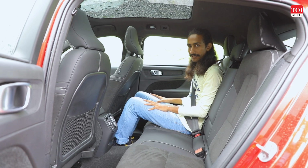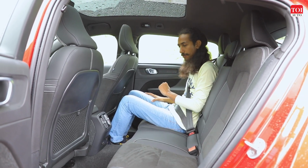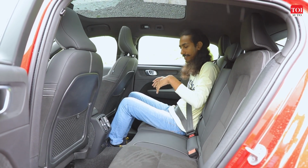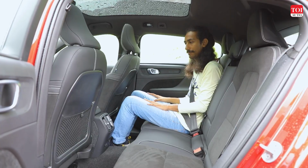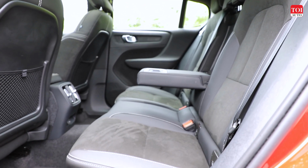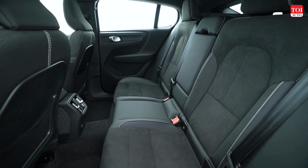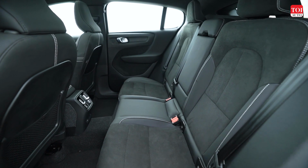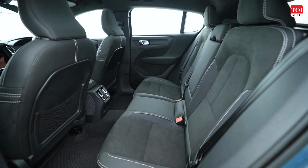And now we are in the second row, and this is where things do turn out a little bad for the XC40, because the first thing that you'll notice is that the angle of the backrest is a little too steep. So that means going on a longer journey would not be as comfortable as some other cars. The cushioning itself is really nice. I will say it's a comfortable material, but it's just that the backrest angle can get a little uncomfortable.